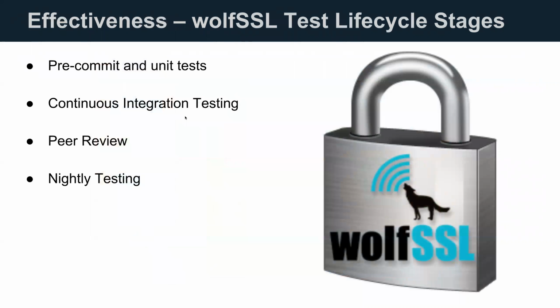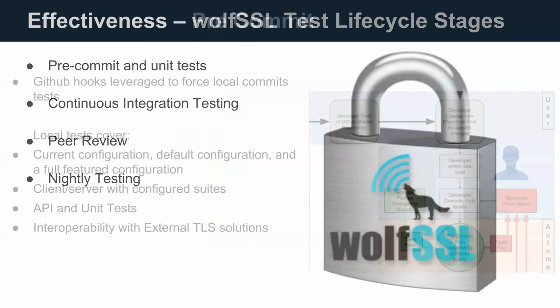So just in recap, we have 4 phases of our test cycle. One is the pre-commit and unit test. The second is the continuous integration testing on pull requests. The third is the peer review cycle, and the fourth is nightly testing.